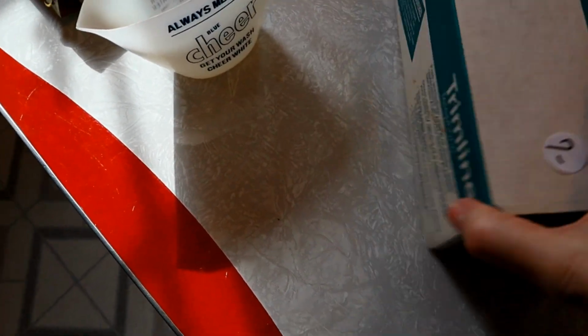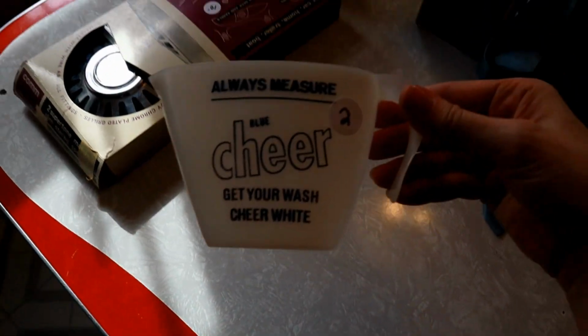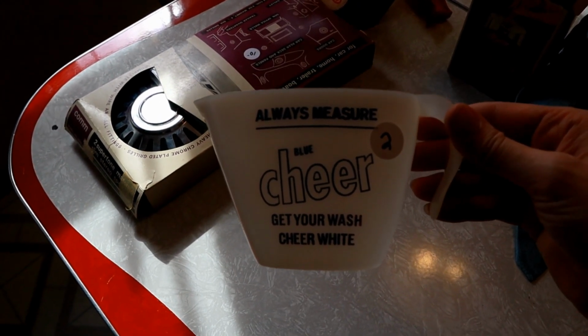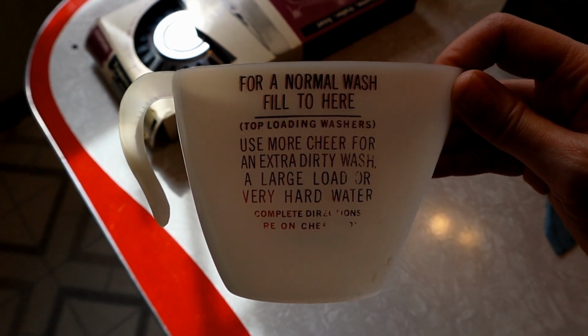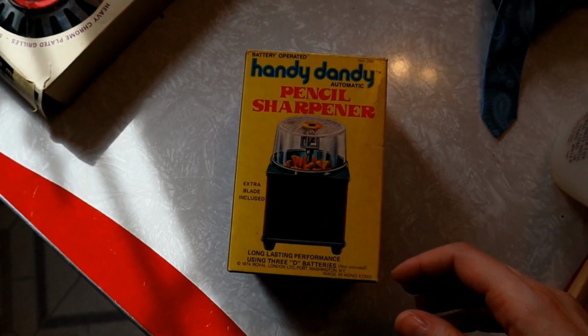Here's a vintage AT&T phone in the box. Some old advertising for Cheer laundry detergent. It's a cute little measuring cup. So there's that guy. What's it say on the back? For a normal wash, fill here. Okay, so there's that. Pencil sharpener. A pencil sharpener. New old stock in the original box. That's kind of cool.